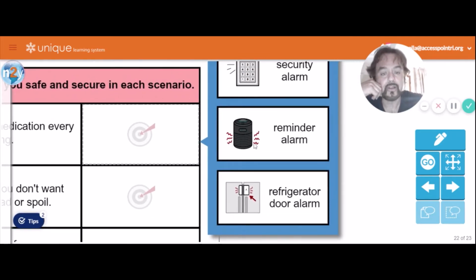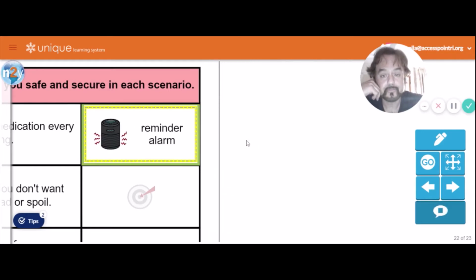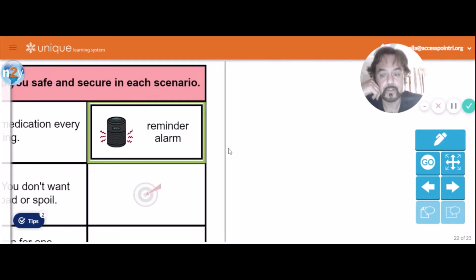A reminder alarm is a device that can be set to beep, I guess make a noise, to remind you when to do something or when to take medication. That is pretty cool. That's a cool device. Nice.